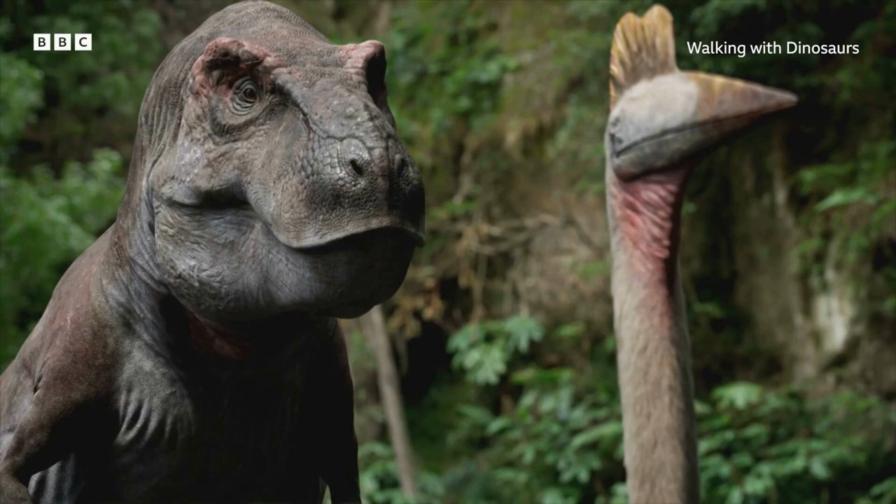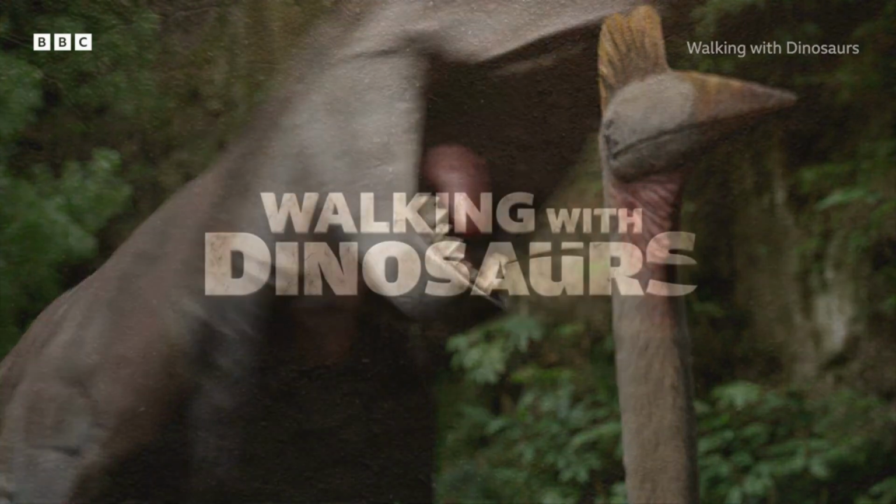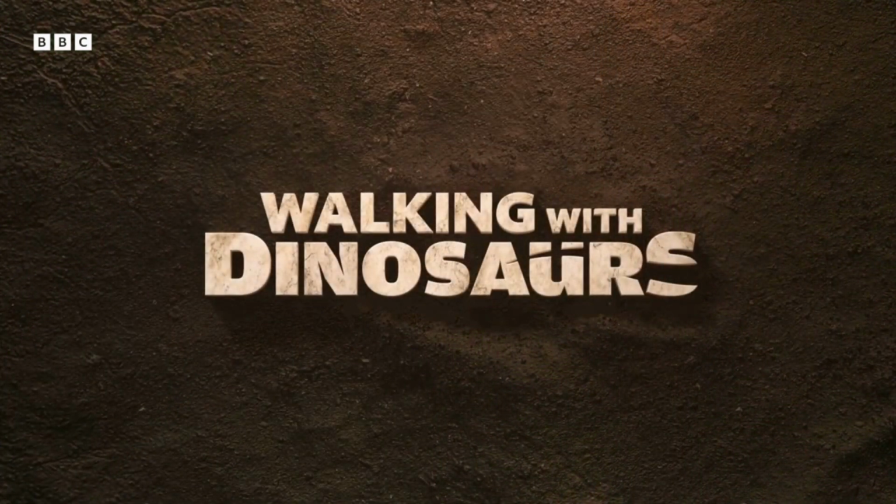One thing that does have me worried is this thing looks like it's kind of standing upright, which is weird. I'm going to definitely need to see this T-Rex more, but the head, in my opinion, looks great. And then we have it about to bite the Quetzalcoatlus' head off. Anyways, that is the new Walking with Dinosaurs. Generally, it looks amazing. The dinosaurs look great.